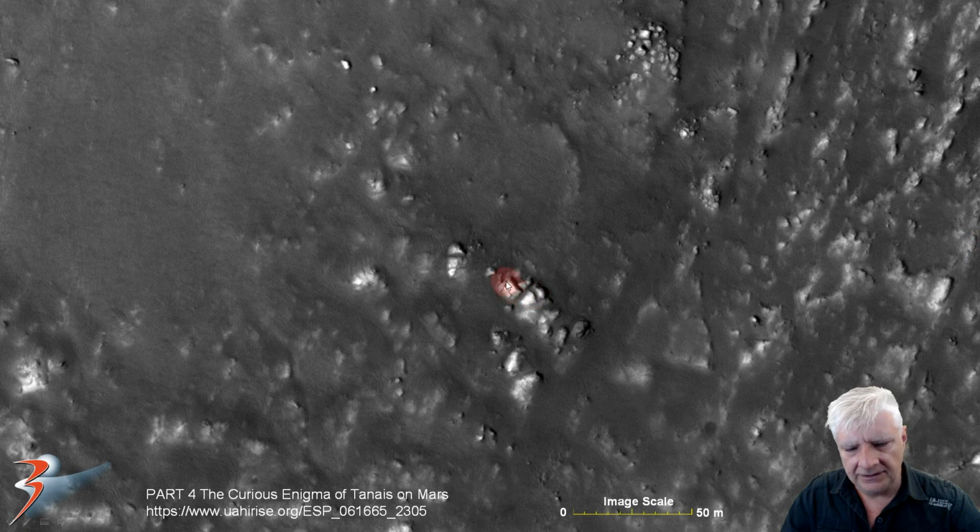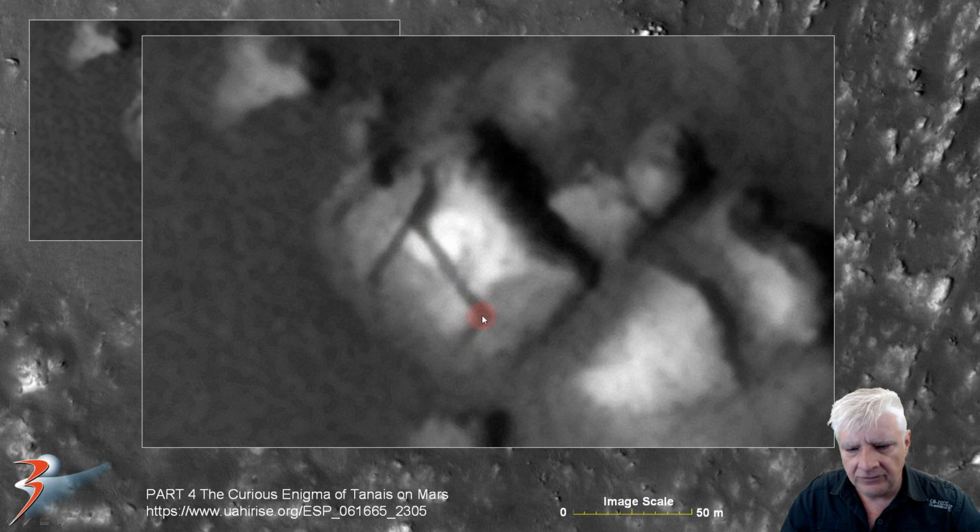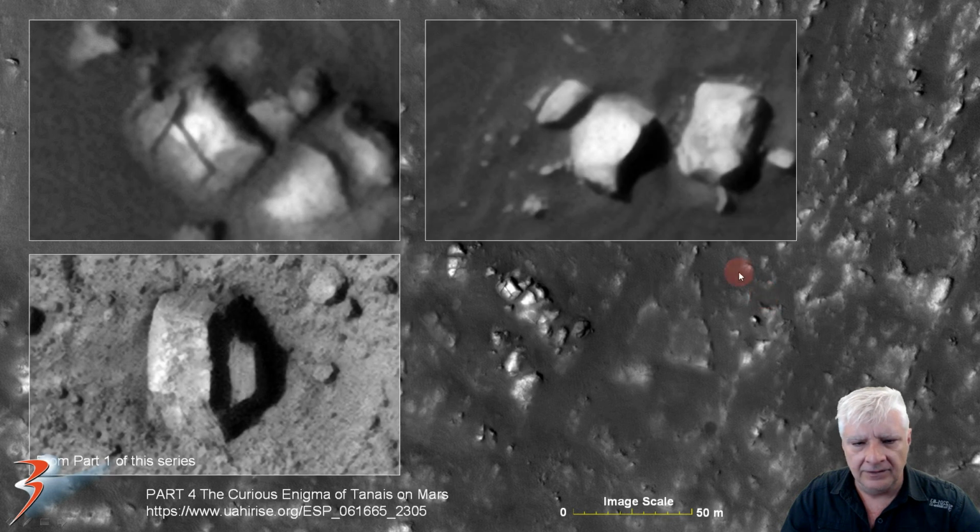Another one of these little structures, still with part 4, the curious enigma of Tanais. We've got the structure with 2 parts slanted down to the surface, and this piece is about 12 by 5, and on top we've got another piece, looks like sheet metal, another piece over there, same shape as these 2 examples. That one over there is very similar to that.